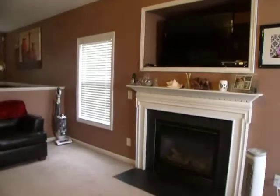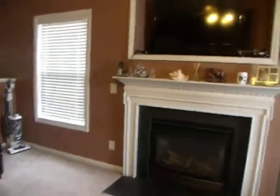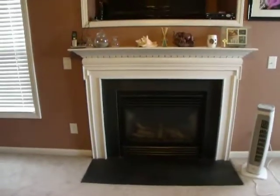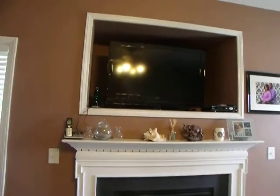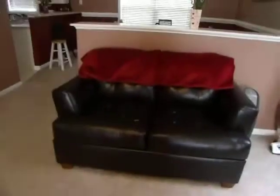I still have to put pictures in a lot of my frames, but it is a gas burning fireplace, so it's good. We don't have to buy wood. And my husband is itching to get a bigger TV. We have a 40-inch up there now, so he's hoping for like a 55. Here's our love seat, which is new. We bought new furniture, a new couch and love seat. We went with leather this time because we have dogs and they get hair everywhere. Hence why we're changing all the carpet out to hardwood.